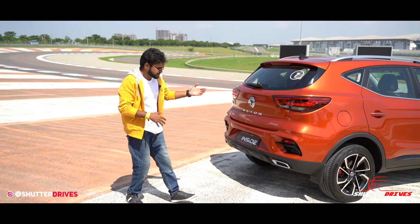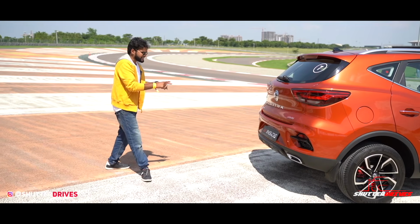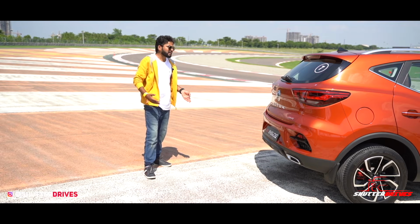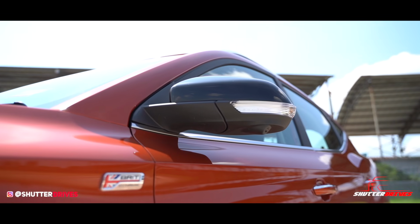Moving down, we have this chrome tipped exhaust. You get dual exhaust here, one on either side. And of course, there are a couple of parking sensors. There's a reverse camera, whose clarity could have been better, but it does the job easily. And what's nicer is you get a 360-degree camera.